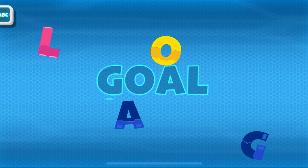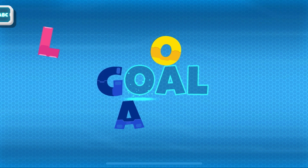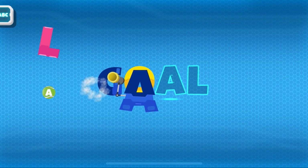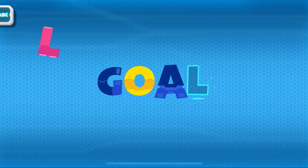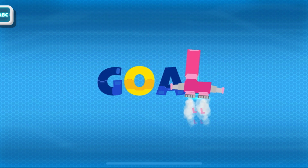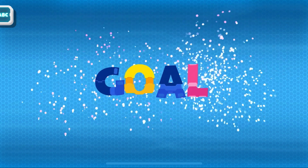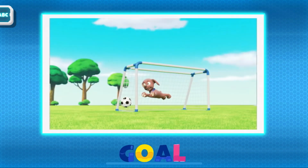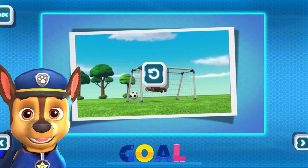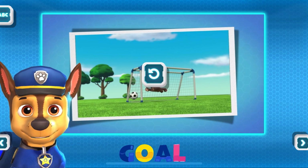Oh no! Humdinger messed up the word. G. A. L. A goal is a point you score when you play sports. A goal is also the thing you put the ball into to score the point.